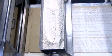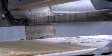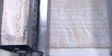Gravity pushes the blob of dough out through a slot at the bottom, expelling a dough sheet about 0.5 centimeter thick. A dusting of flour prevents the dough from sticking, not just to the conveyor belt, but also to the rolling and cutting tools.